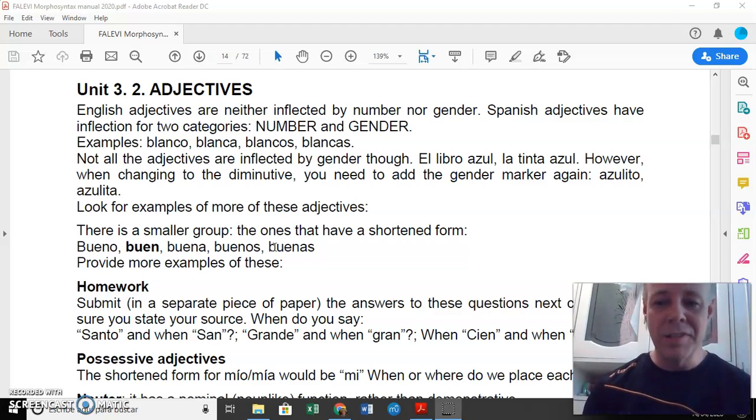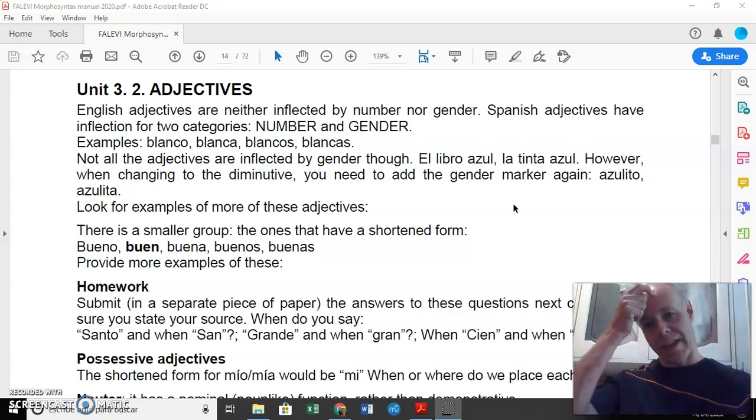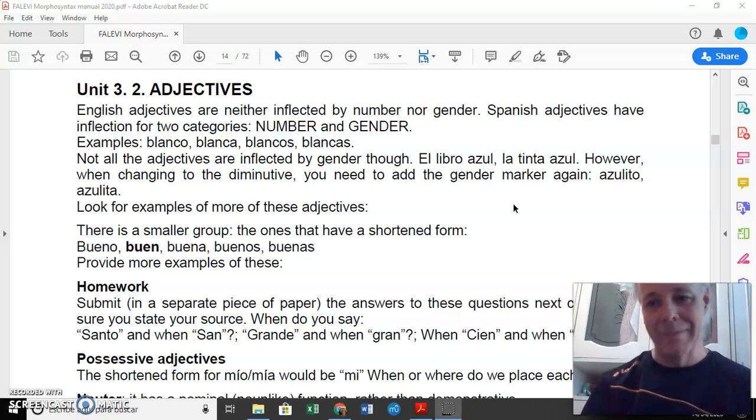Okay. It continues saying Spanish adjectives have inflection for two categories, number and gender. Examples: blanco, which is singular and male; blanca, which is singular, female; blancos, which is plural, male; and blancas, which is plural, female. Then it says, not all the adjectives are inflected by gender though. El libro azul, la tinta azul. Is the word azul male or female? How do we know that? Is it masculine or feminine?